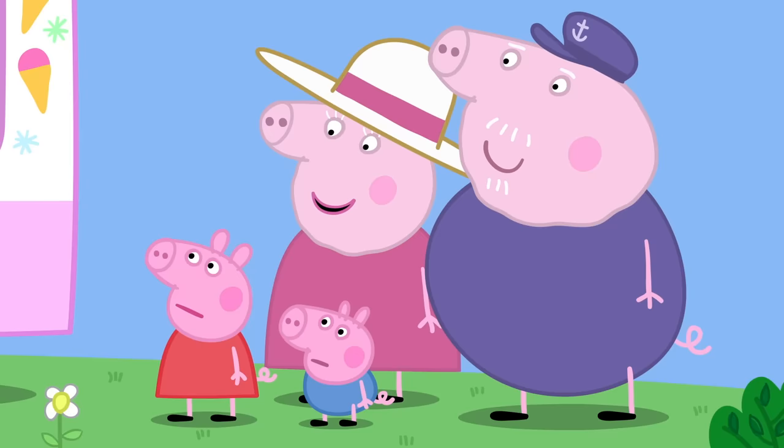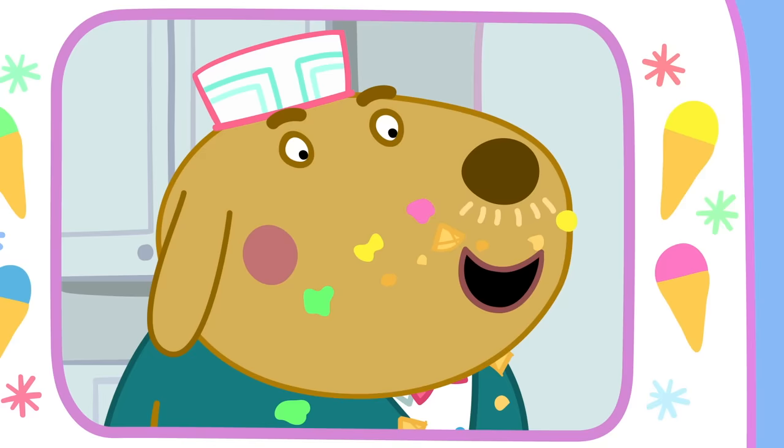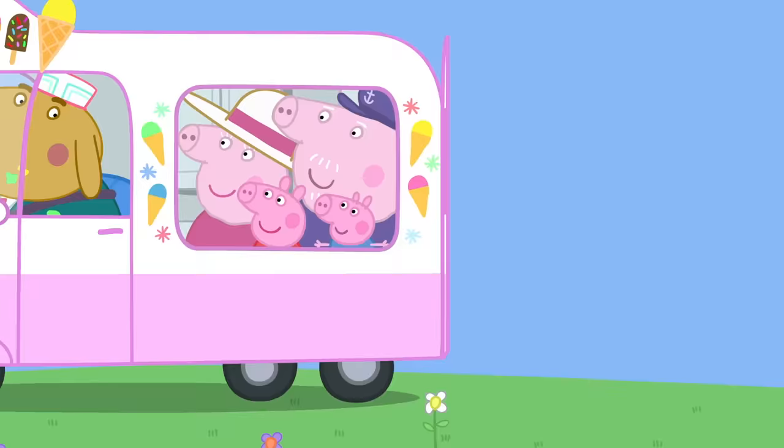Don't worry, my little ones. Let's make our own ice cream instead. Can we do that? Yes. We used to make ice cream for your mummy when she was a little piggy. Oh, homemade ice cream? That sounds lovely. Hop aboard and I'll take you back home. Can we have the ice cream music, please? Good idea, Peppa.